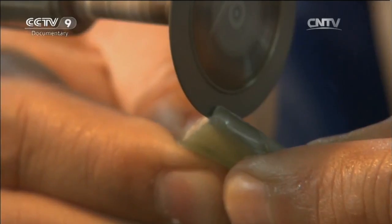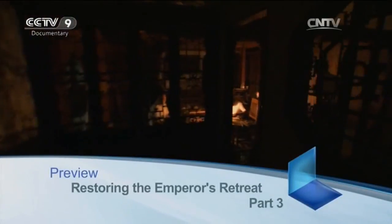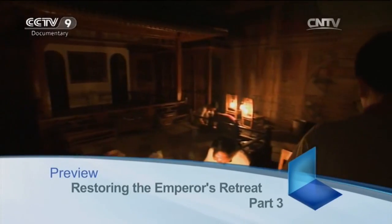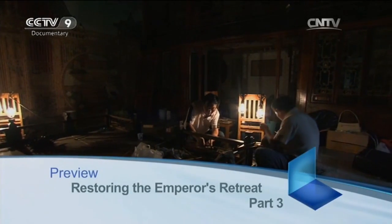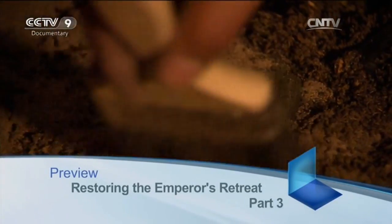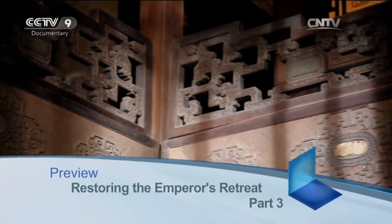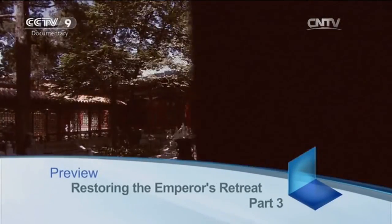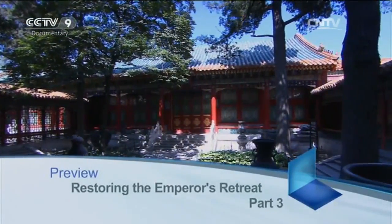They're about to face the final challenge of restoration. Were some of the most exquisite ornamental handicrafts in the world, but Emperor Qianlong's secret retreat in the Forbidden City has fallen into disrepair, with many of the crafts used lost to history. How are these buildings to be restored? Where are the rare and precious materials needed now to be found? How many secrets remain hidden in Qianlong's private residence?